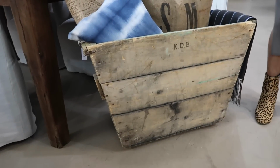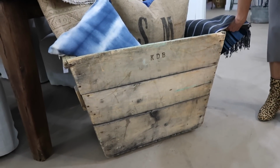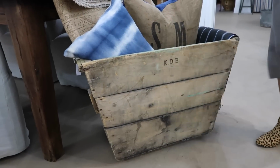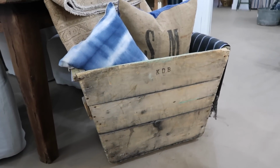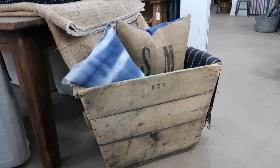Okay, so this is a gorgeous champagne crate, and you might see it in other design stores. They're holding substances. People put like a breadboard on top and make it into like a little side table.